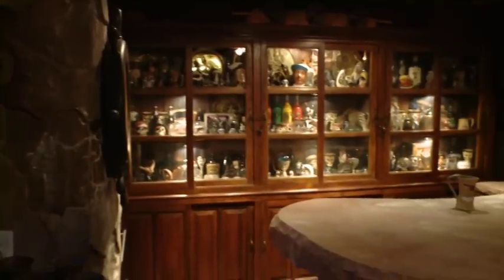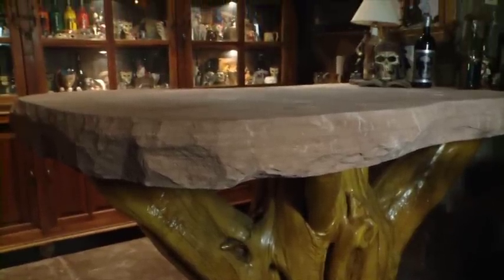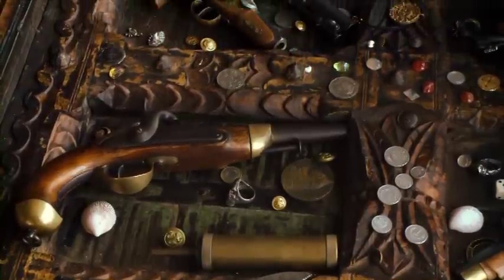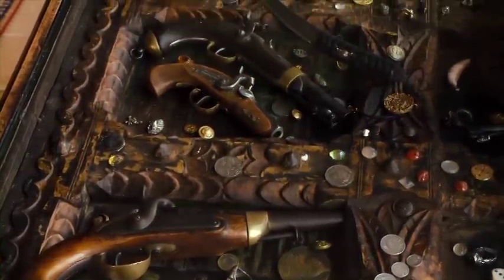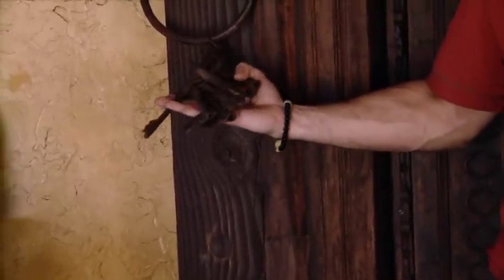And tucked away inside a cove is the bar area. This is where all the drinks are served. This is a 7-inch, 2,000-pound solid piece of stone. All this stuff here was collected at different parts of the world. A lot of it's actually real pirate stuff, like old Caribbean stuff. These are all real old, authentic pirate keys. Some of the chests that you see around the property, these actually open.